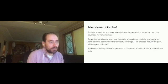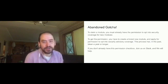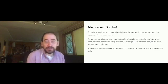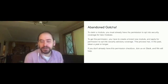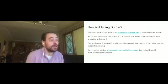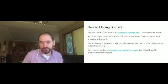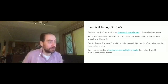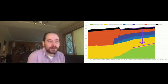I've also created a backwards compatibility module for Drupal 9 that allows you to install Drupal 8 modules in Drupal 9. But so far, it only fixes one issue: in Drupal 9, we added a line to the .info.yaml file that tells Drupal which version of Drupal the module is compatible with. The backwards compatibility module just works around that one line of code missing, and if that line is missing, Drupal 9 won't install a working Drupal 8 module. So it just allows you to work around that so that you can install a Drupal 8 module in Drupal 9.